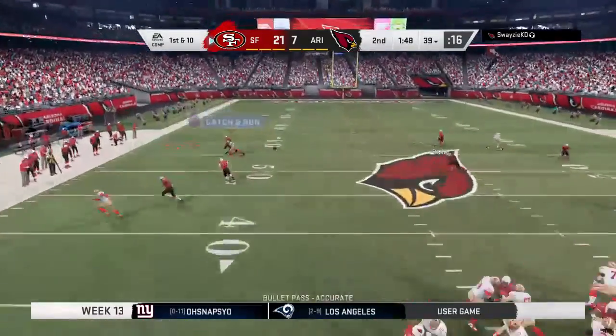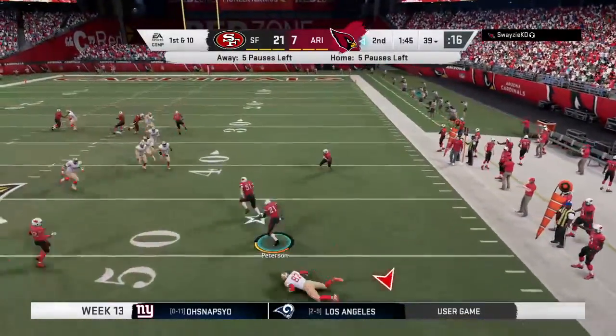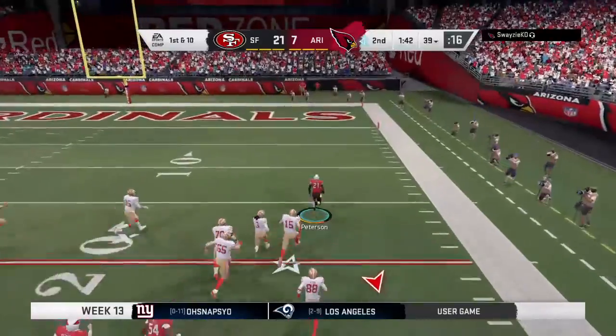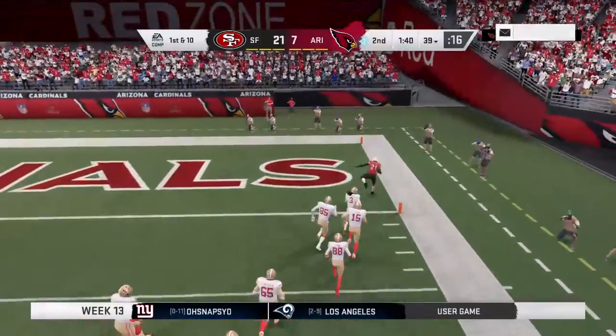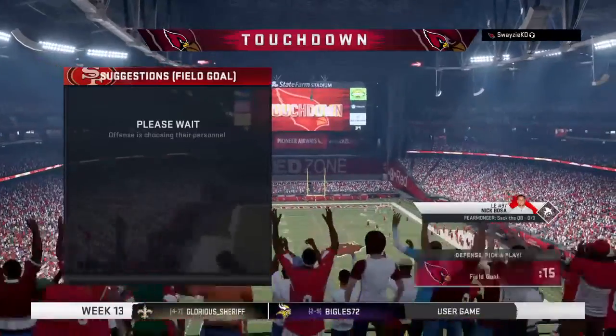They'll try and start this drive in the air. He rifles one that's intercepted. Picked off at the 46. There he goes, right side. And he will score. Touchdown, Cardinals.